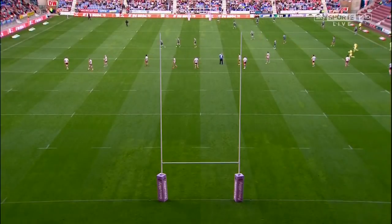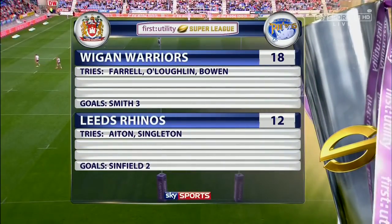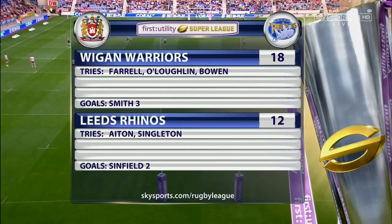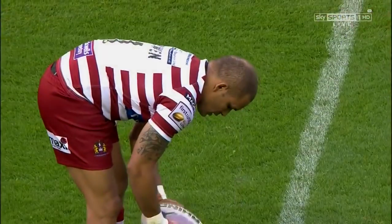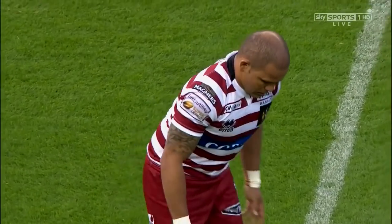Miss that. And Wigan 18-12 up at half-time. Could have been 18 all, should have been 18 all according to some people, but it isn't. And 18-12 it is to the Wigan Warriors, who have bounced back with a vengeance following their defeat at Warrington last week.